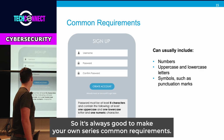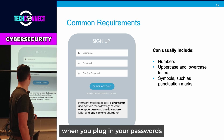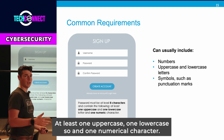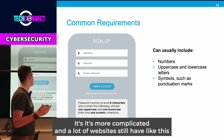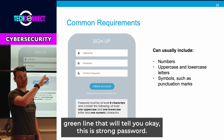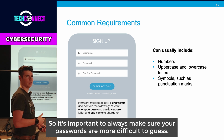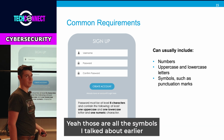So here are common requirements. A lot of websites these days, when you plug in your passwords, will say a password must be at least 8 characters and contain at least 1 uppercase letter, 1 lowercase letter, and 1 numerical character. This just makes sure that your password is not simple to guess. It's more complicated. And a lot of websites will have a green line that tells you this is a strong password, this isn't. But not all of them have that, so it's important to always make sure your passwords are difficult to guess. They can usually include those symbols I talked about earlier.